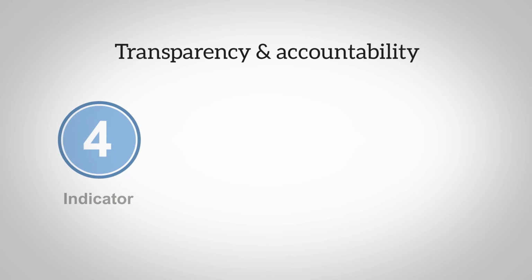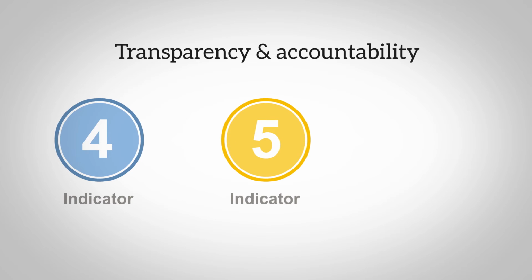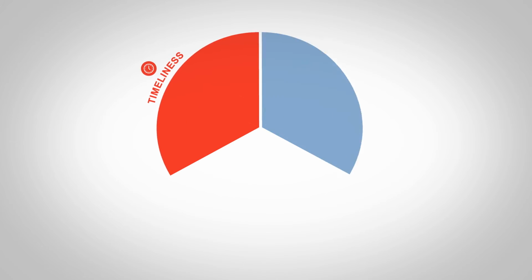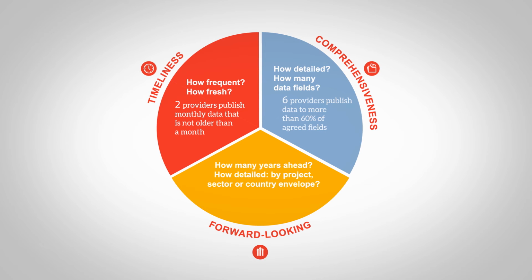Thirdly, the framework measures transparency of information on development cooperation funding, the predictability of such funding, and the existence of national frameworks to jointly review progress. Indicator 4 measures transparency through 3 dimensions: the availability of timely, comprehensive, and forward-looking information on development cooperation flows. Some providers are already delivering timely, comprehensive, and forward-looking data, and this shows that it is technically possible. Others are doing well against 1 or 2 dimensions. Yet a quarter of providers do not provide any forward-looking information through existing global reporting systems.